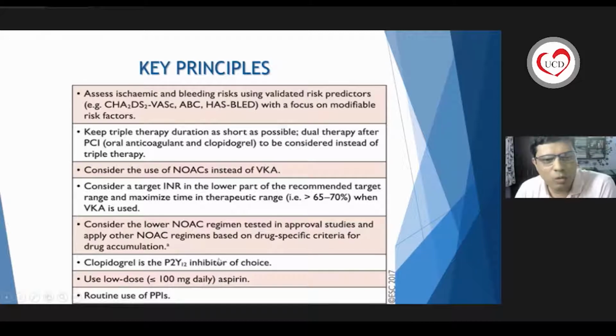Clopidogrel, as I said, is the P2Y12 inhibitor of choice as far as concomitant therapy with OAC is concerned. Use a low dose of aspirin. 75 milligrams is enough for all patients, and more so when patients are on OAC. And for gastroprotection, we all routinely use PPIs.